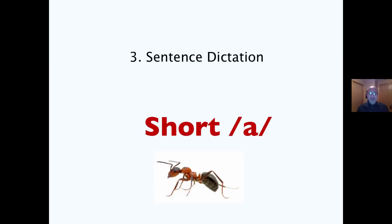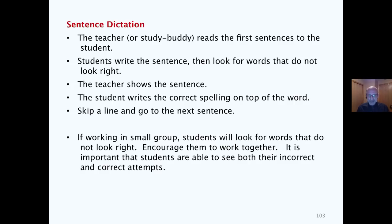Same with middle sounds. They hear the words, identify the similarity. They see, and then they reread until fluency. Same with ending sounds. Hear, identify, see, read. Hybrid. Sentence dictation. Either with a study buddy or the teacher reads a sentence to the students. Students write the sentence, tell them not to worry about spelling. After the sentence is written, ask them to look for words that do not look right. And students can identify, usually about 95% of the time, words that are incorrectly spelled.